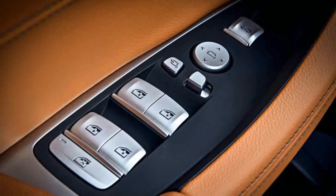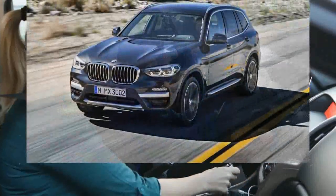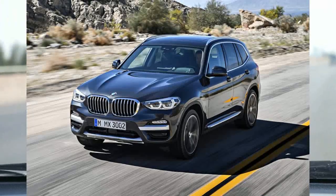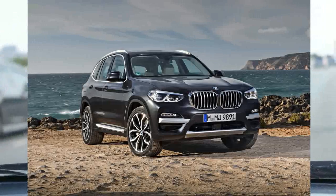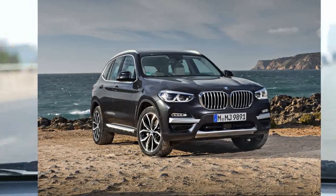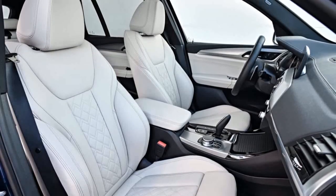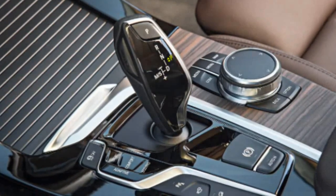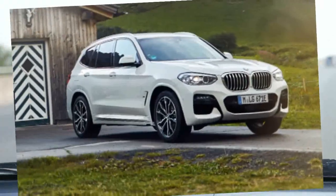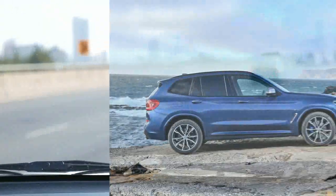On bumpy roads, our test X3 had a fairly busy ride quality, which we partially attribute to it being outfitted with the optional dynamic handling package. The solid level of control means you feel impacts, but they don't reverberate through the cabin or bounce your head around. At idle, it's so silent that you'll want to check the tachometer to see if the engine is running. There's a little bit of wind noise from the driver's side window at freeway speeds. Engine noise is pronounced under moderate to hard acceleration, but it's not unpleasant.